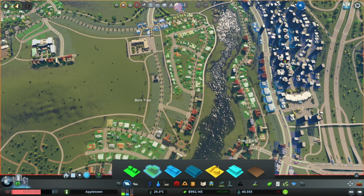So let's build. We haven't done a lot in Bent Tree. We haven't done a lot in Bent Tree for heavy duty, high density residential, but I think I'm going to go ahead and just do the high residential, high density. And then I think, what the heck? I'm gonna go ahead and do all this as high density along there.